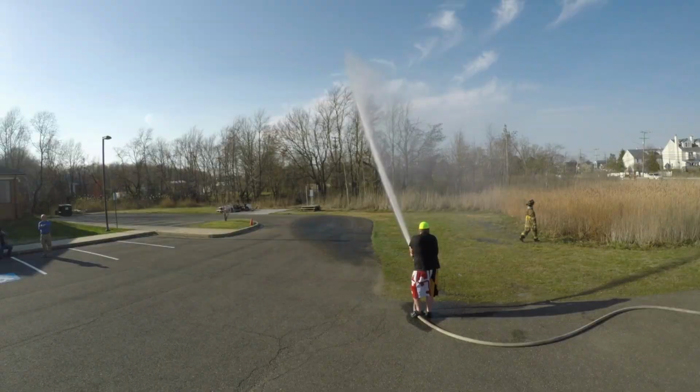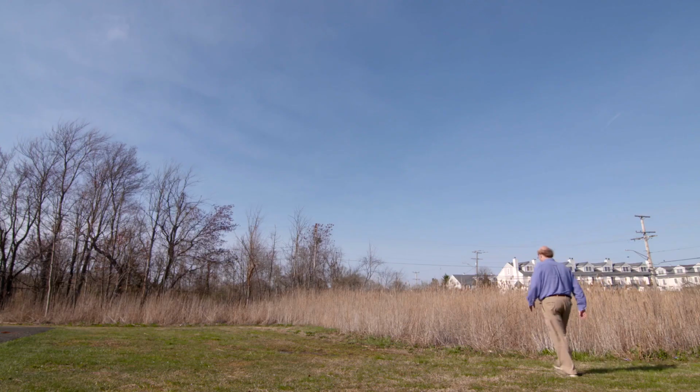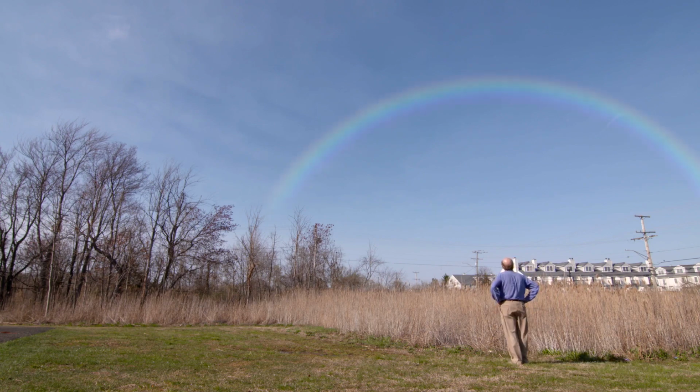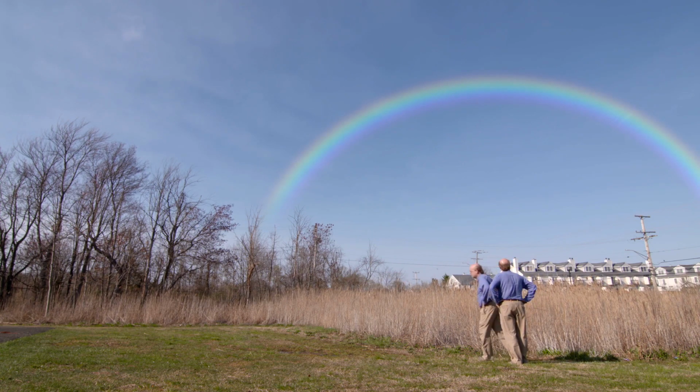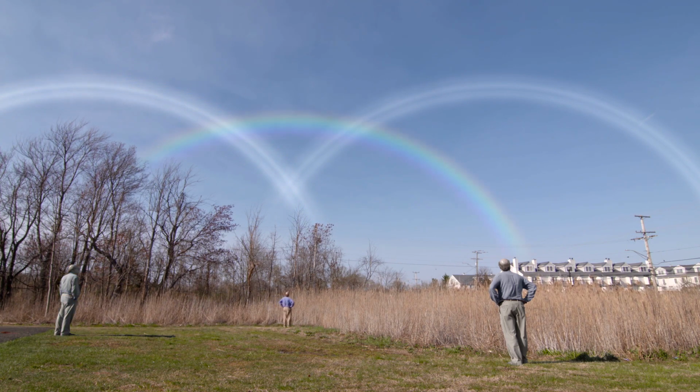Your rainbow and my rainbow are different, and they look the same when we're standing right here next to each other. In fact, every individual sees their own rainbow. Even your individual eyes see their own rainbow. And the reason is, the rainbow isn't an object out there in the landscape. It's just an image of the sun.